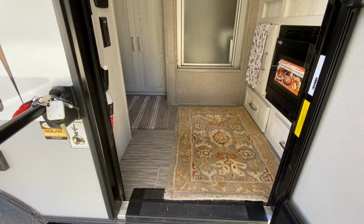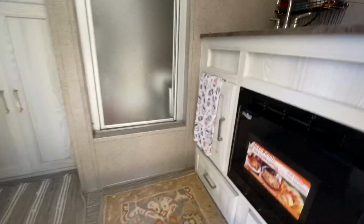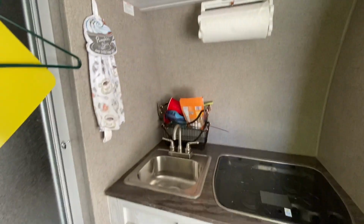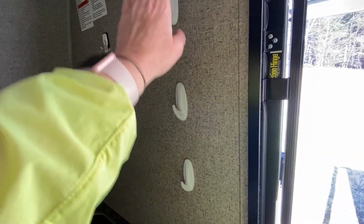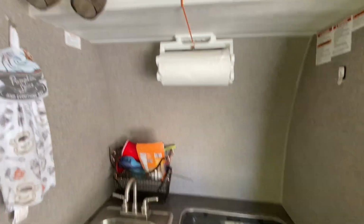I'll take you on the inside and we'll go through and see how everything's doing. I chose to put some carpets down in here to keep the floors a little cleaner, and it's worked, especially in the winter when I'm coming in here with mud-covered boots. You can see everything here looks fabulous. There's the microwave I'll never use. I did install some clips on here. They work nicely. Some of these clips will come off. There's something about the wall that's a little slick.